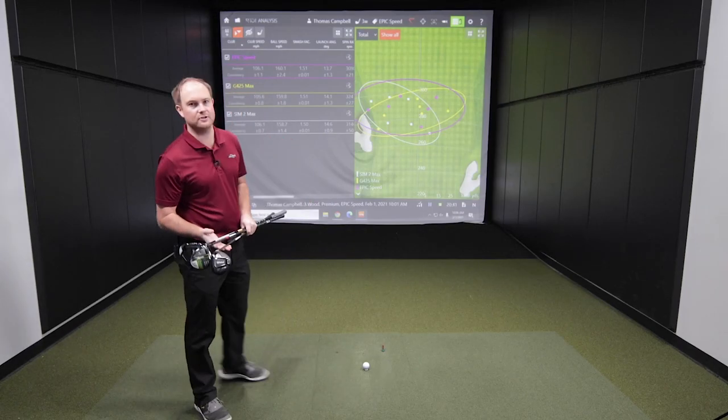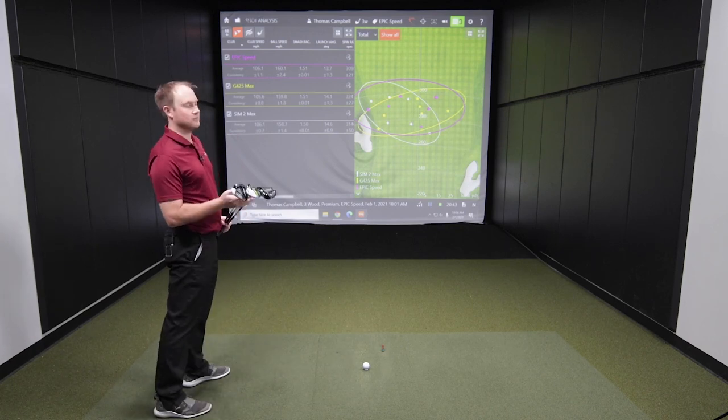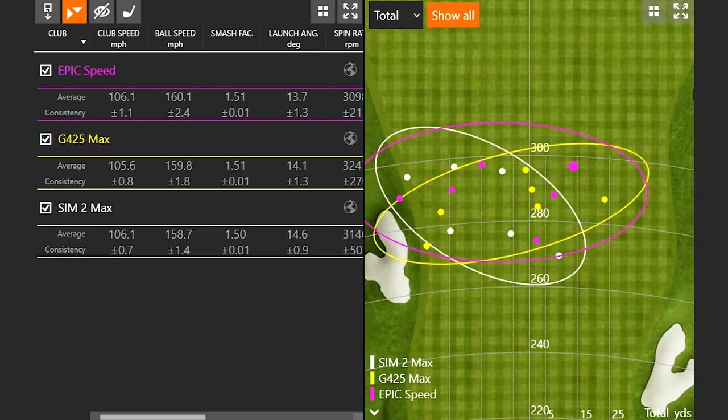Let's see if there's any differences across the board with these models. So first thing, I talked about the weight of the club. What's kind of interesting is you'll notice the G425 Max had a little bit slower club speed compared to the other two. It did feel just a little bit heavier than the Epic Speed and the SIM2 Max. So you'll notice my club speed was half a mile an hour slower with the PING G425 Max compared to the SIM2 Max and the Epic Speed.